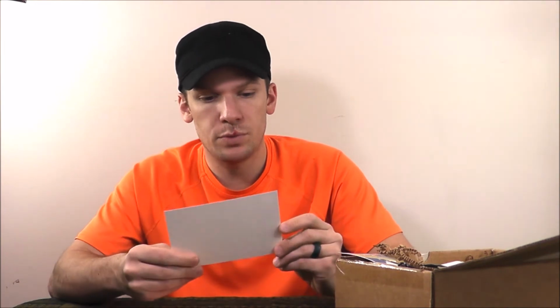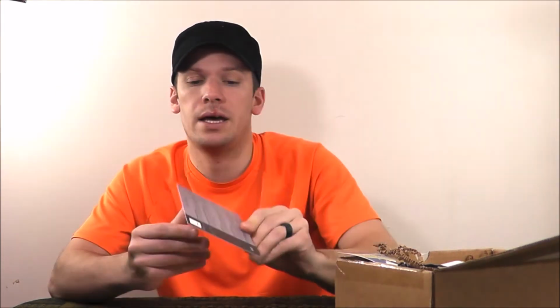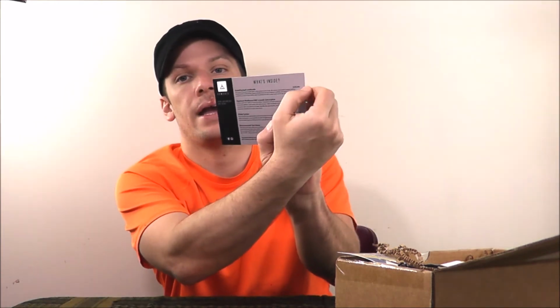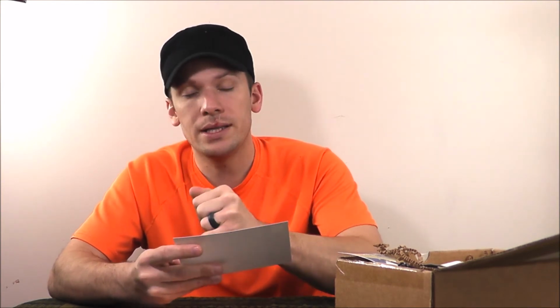So much like with the Karen box, you do get some cards inside here. This one tells you right off the bat what is inside the box, so you can make sure that you have everything that's supposed to be in the box. And they go ahead and add their cash values to the side, so we can go off of that and compare and see how realistic their estimation of this box is.